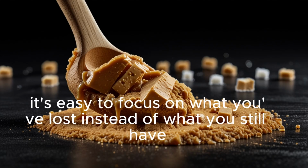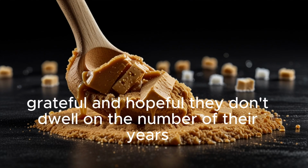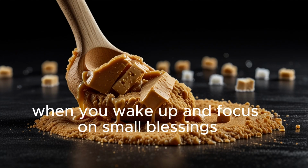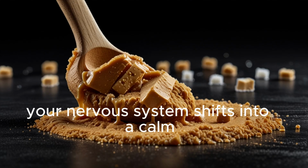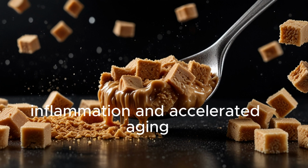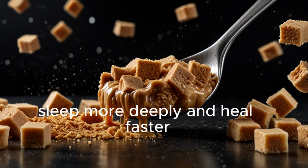As the years go by, it's easy to focus on what you've lost instead of what you still have. But those who live long, vibrant lives are often those who stay curious, grateful, and hopeful. They don't dwell on the number of their years. They focus on the quality of their days. Gratitude changes the body's chemistry. When you wake up and focus on small blessings, like the comfort of your home or the ability to walk and breathe freely, your nervous system shifts into a calm, balanced state. This lowers stress hormones like cortisol, which are responsible for fatigue, inflammation, and accelerated aging. A peaceful mind creates a healthy body. It allows you to digest food better, sleep more deeply, and heal faster.